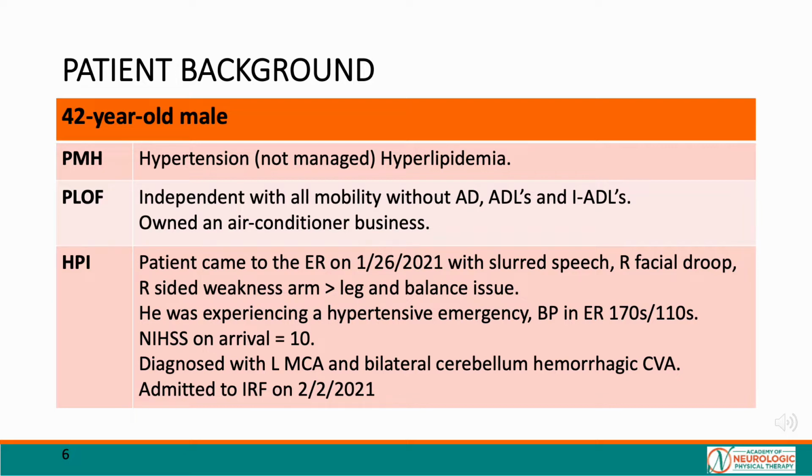He came to the ER on January 26, 2021 with slurred speech, right facial droop, right-sided weakness that was worse in the arm than the leg, and balance issue. He was experiencing a hypertensive emergency with blood pressure in the ER in the 170s over 110s. His NIHSS score on arrival was 10. He was then diagnosed with left MCA and bilateral cerebellum CVA. He was admitted to our inpatient rehab facility on February 2, 2021.